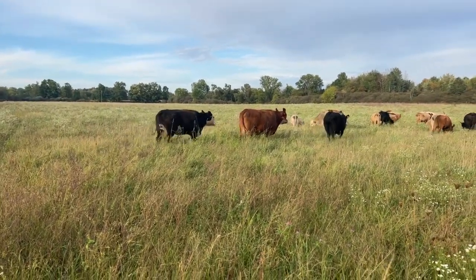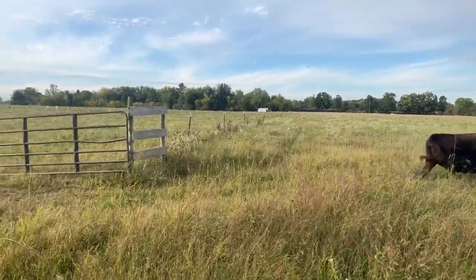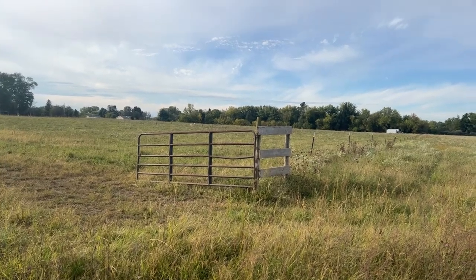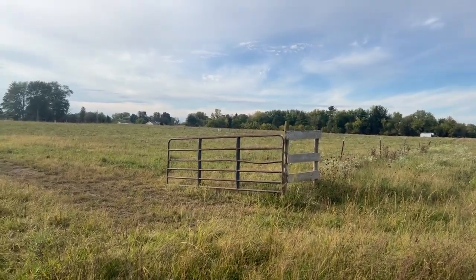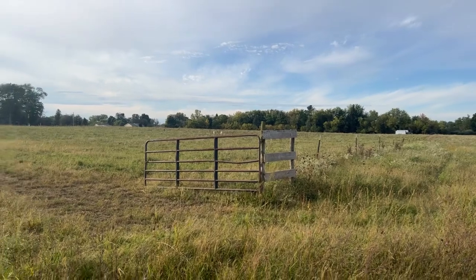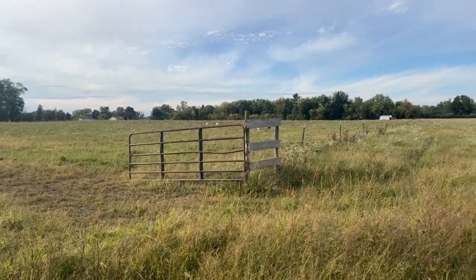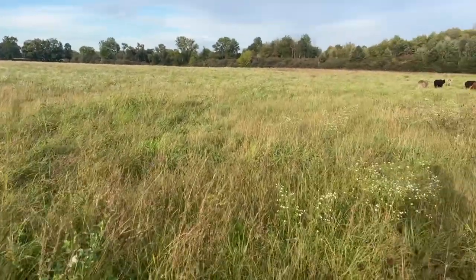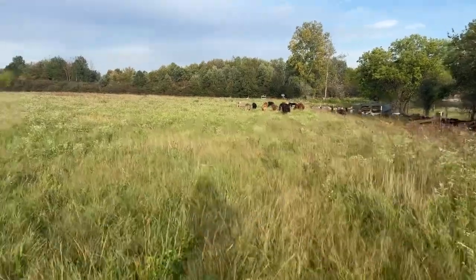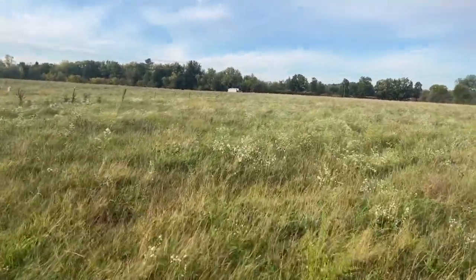Just moving the cows into some fresh grazing here. We've got some stragglers, these calves. Let's see if they can figure out this gate. I'll probably need to move over this way. If I can come around them, they're more likely to go through that open gate than if they see me standing there.